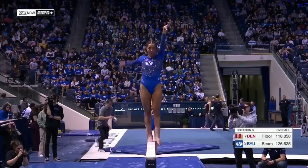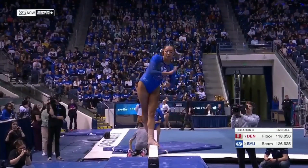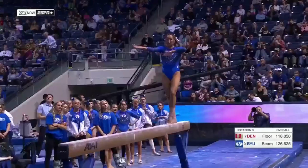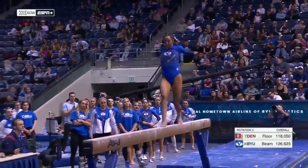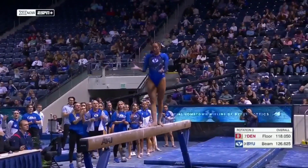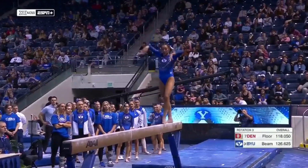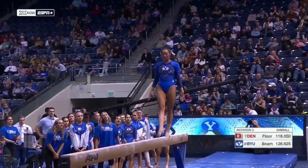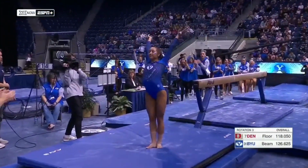Cat leap into a gorgeous front toss. She does that in such a unique way. That scissor leap, usually you land it on one foot. I love how she hits that split and then just snaps her feet back together so aggressively. It's so pretty, and it's just a little bit more of a unique take on the scissor leap, the switch leap. Big dismount to a nice, solid stick.